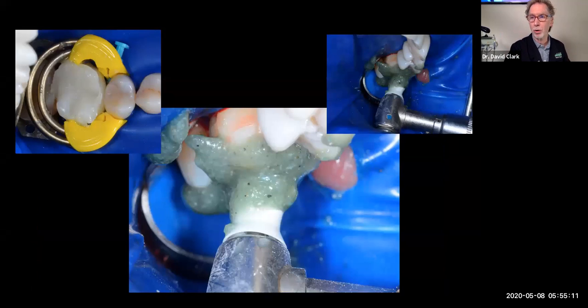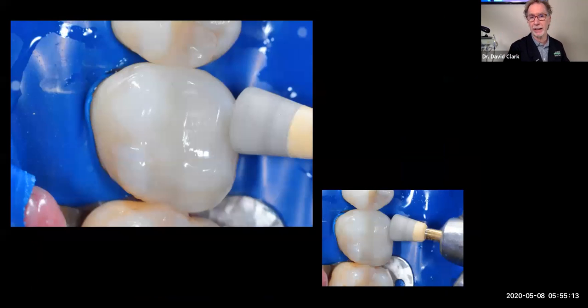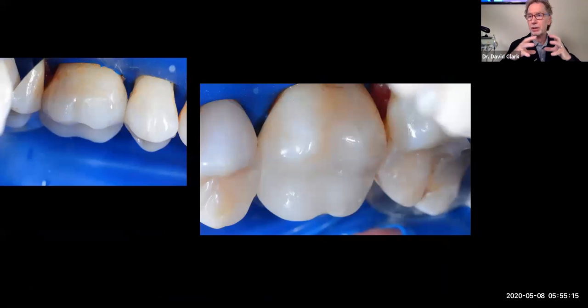We injection mold, Rockstar polish, and that is compression-based restoration of the tooth. All of the cusps are splinted together. We have gentle primary anatomy. We don't put deep anatomy in a brittle material anymore, like a composite, because it can break. And so these are incredibly comfortable restorations.